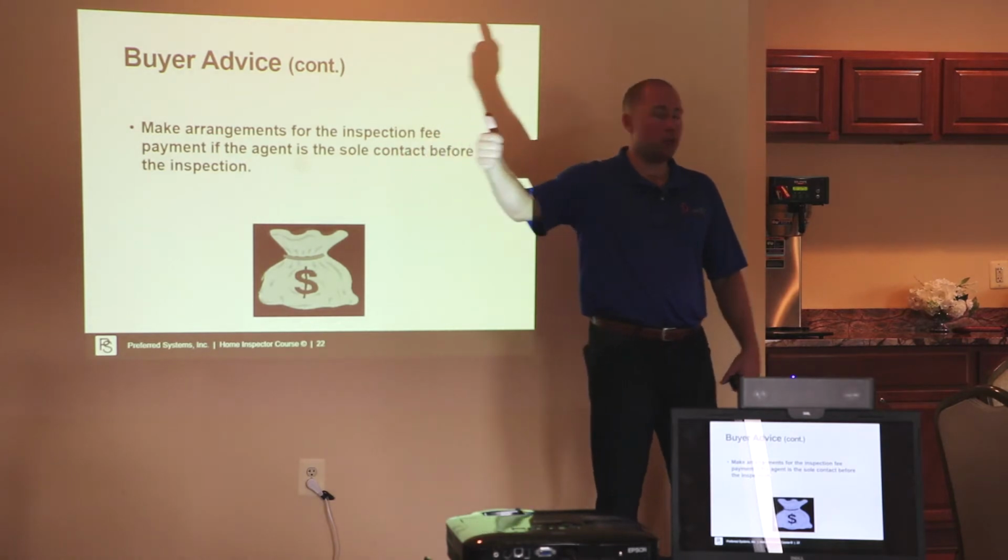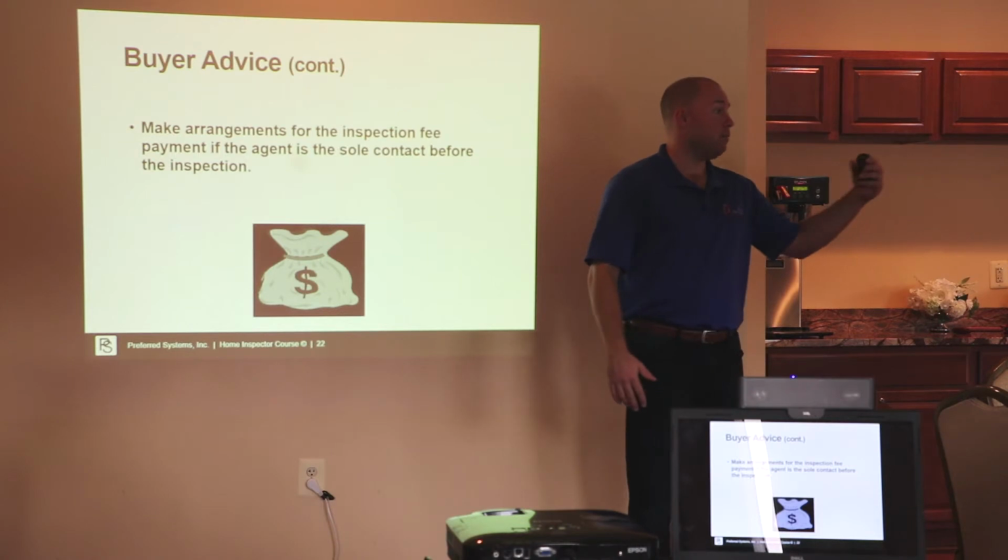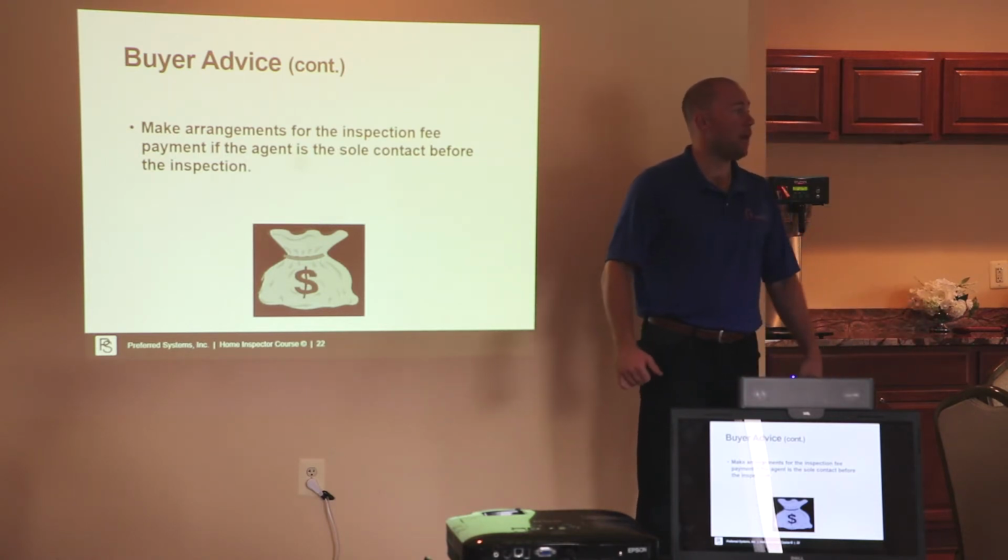When we first started, all we took was a check. So how does that inspector get paid? Is it at closing? Is it at time of inspection? Most people are going to get paid at time of inspection.